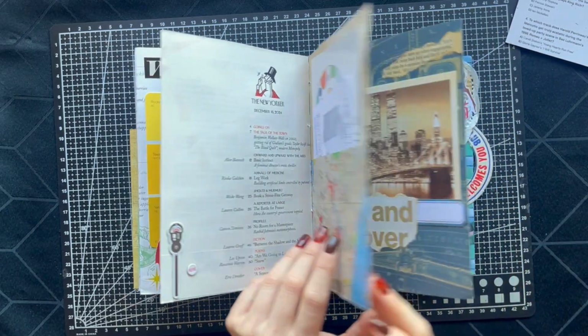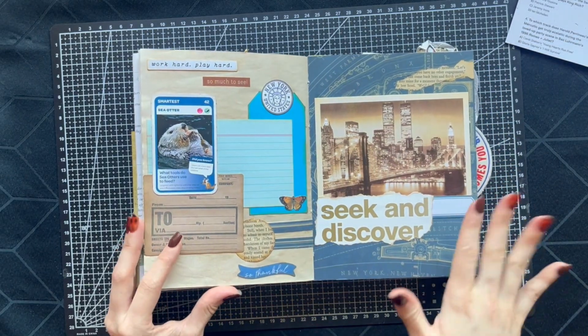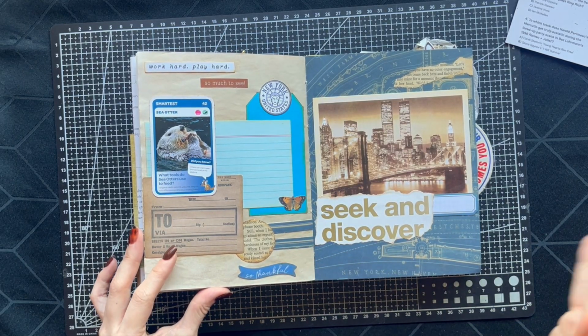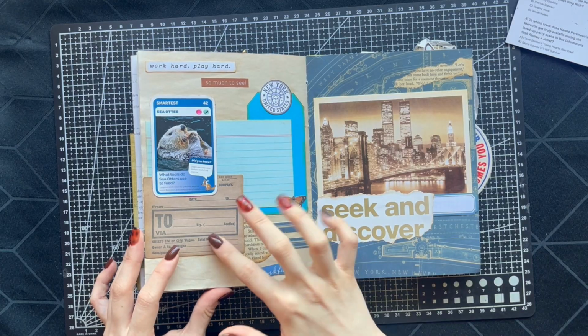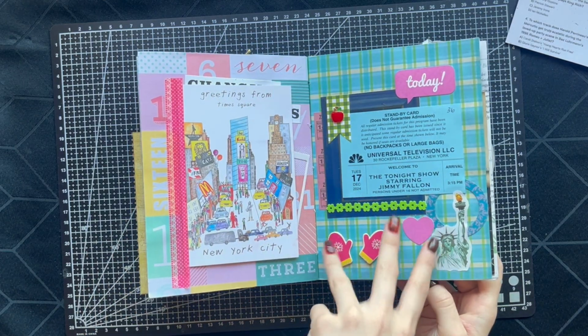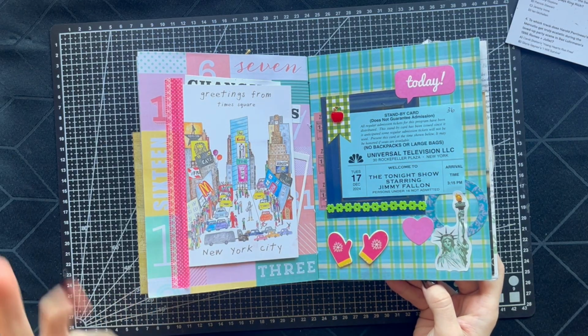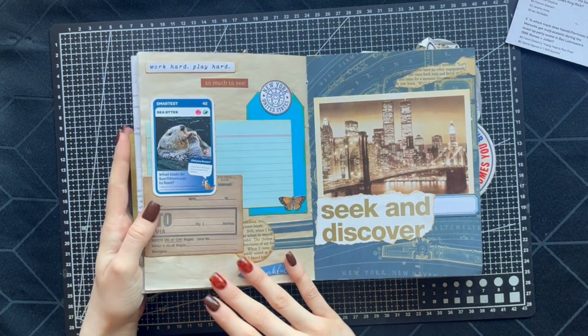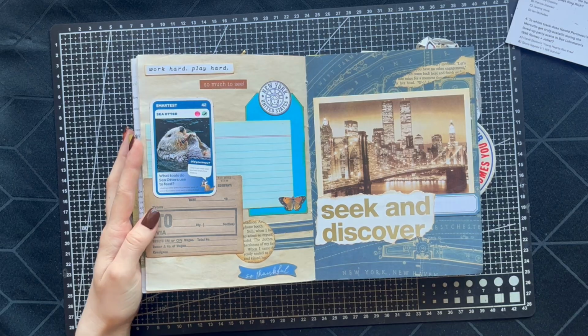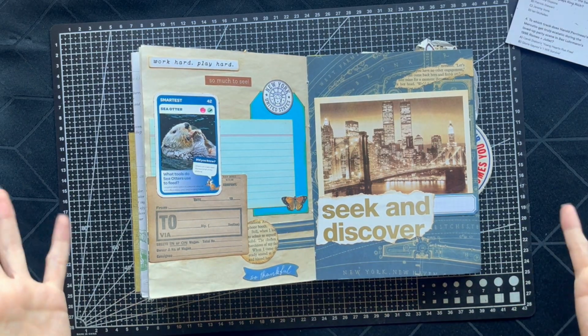Really cute. Brooklyn Bridge. This is what I would traditionally have thought is more my style, the vintage, grungy, a lot of inking, Tim Holtz elements. Surprisingly, I really enjoyed making this, and it just shows that you shouldn't pigeonhole yourself and just explore and let the pieces inspire you. So I do still really love this spread, and a lot of the stuff brings back, like, it all feels really lovely.